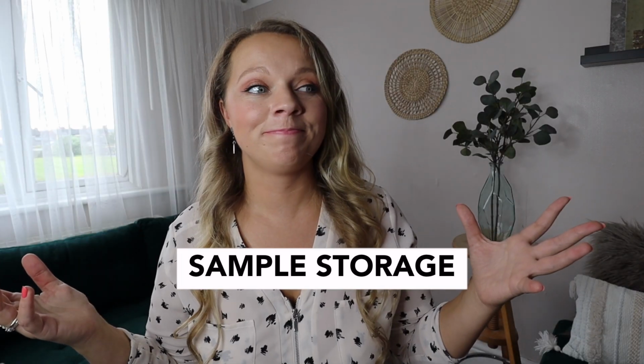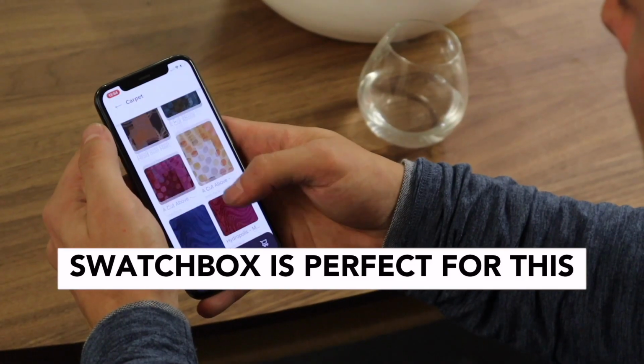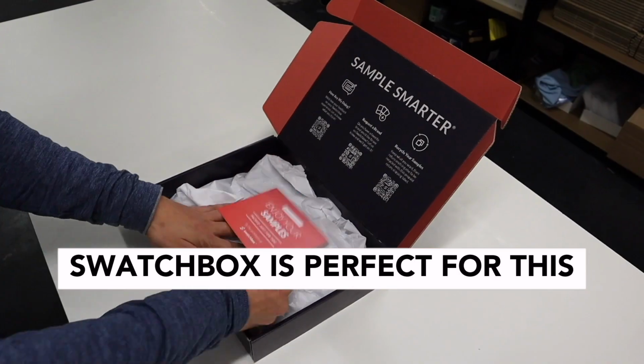Sample storage. As you can see, I have not got one. There is a cupboard in the wall where a few shelves have some sample books, but it's a very basic selection. If I need something that I don't have in those books or I need another supplier, I will just contact them and ask for the samples to be sent out to me. So I don't think that you need to have a big library to do your interior design projects.